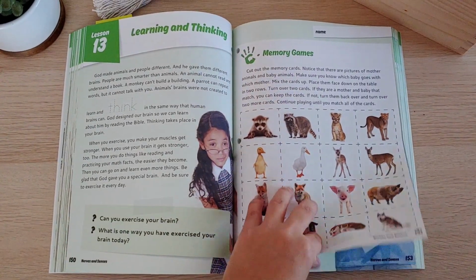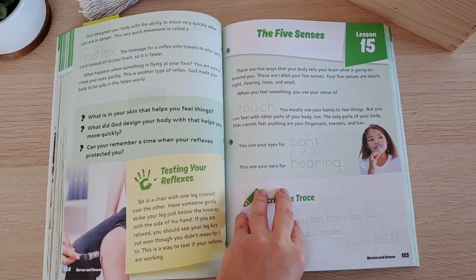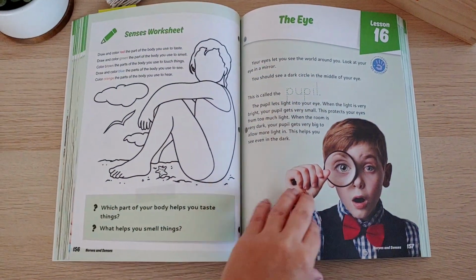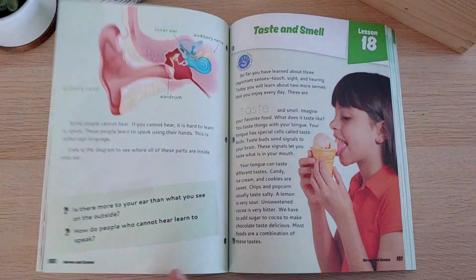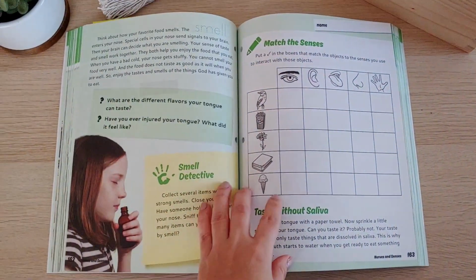Oh, a memory game. That's fun. But I think that'll be okay. I haven't dug real deep into this yet, but I'm pretty sure that that's going to be okay. Our eyes and our ears and our taste and smell. We've talked about that recently a little bit.